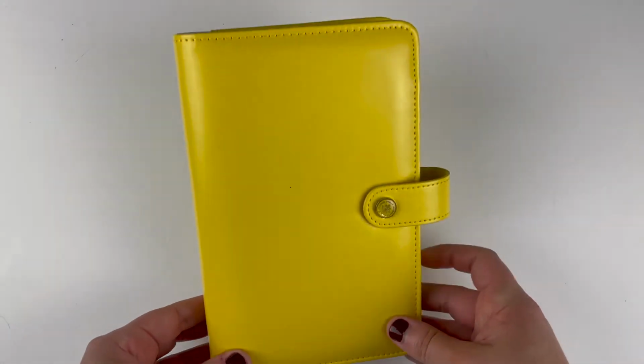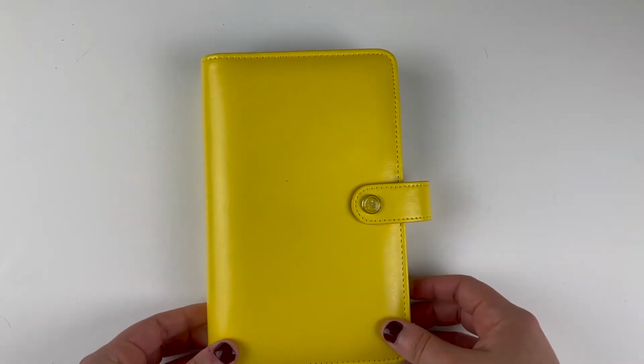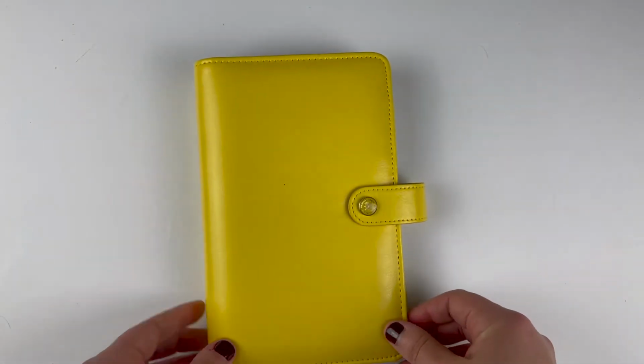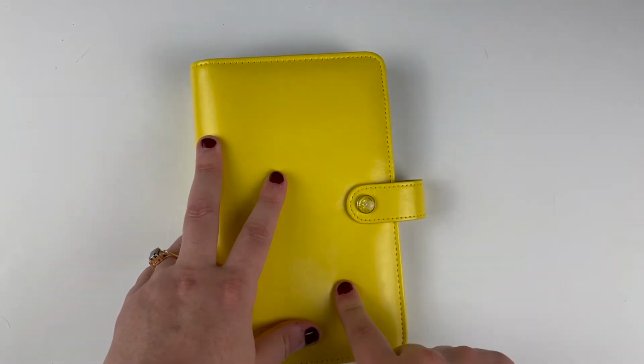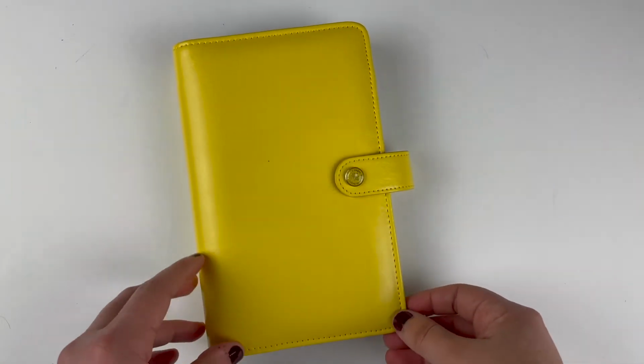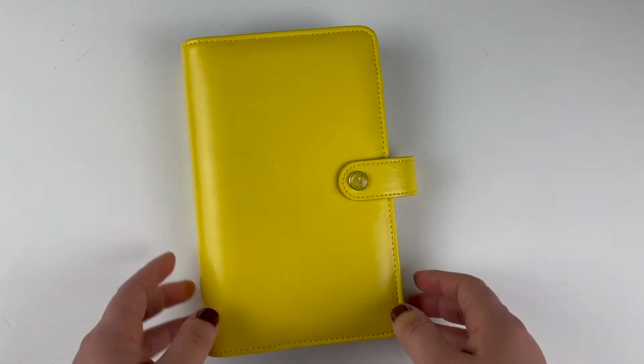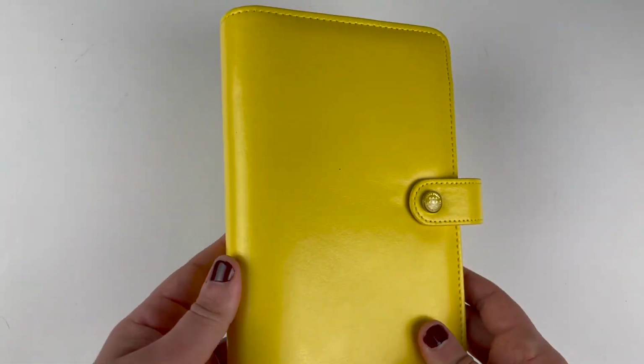I purchased this planner, I think from scrapbook.com several years ago. It was on clearance. It's a personal size album by Webster's Pages. Album, it's a planner. I keep calling these albums. They're not albums, they're planners. It's by Webster's Pages. It's this great sunny yellow, which is my absolute favorite color.